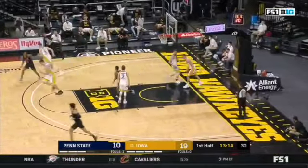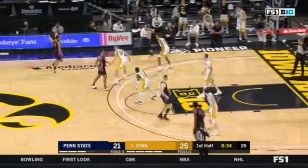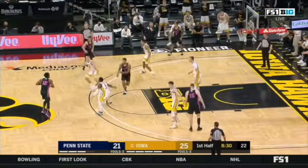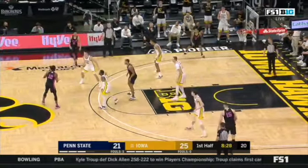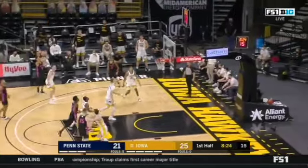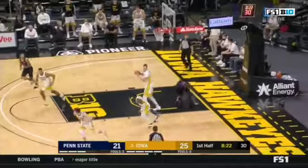Nice glide to the rim. Such a good passing team and such a good decision-making team. You could make a case it's the smartest passing team in the country with Iowa. Second in the country in assists, third in fewest turnovers, number 1 in.